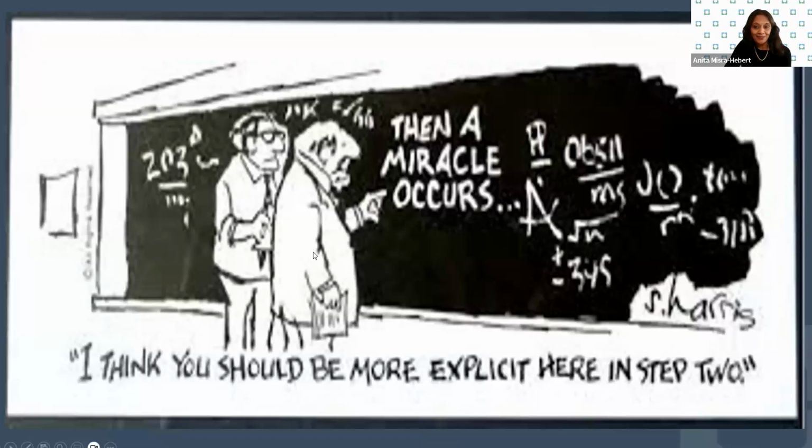So another way to show this is that we normally implement something into practice and then we look at results, but then we're not really looking at that middle part. We think, well, a miracle occurs, this worked or it didn't work, or it worked in some places, didn't work in others, but we haven't really captured the appropriate data to understand why things work or don't work and how we can improve our clinical implementation.